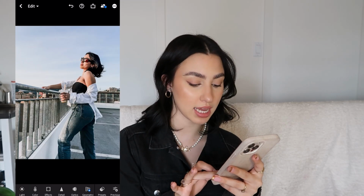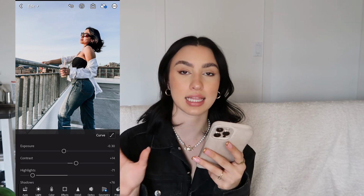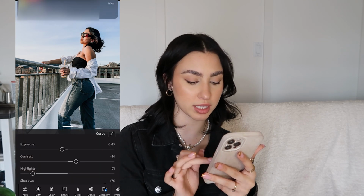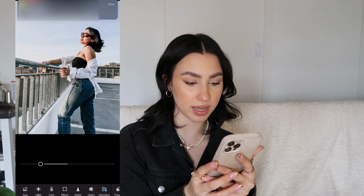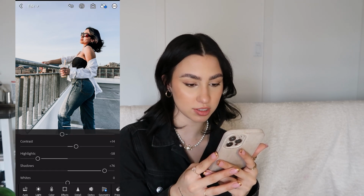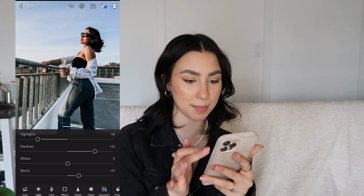After I pick the preset, I go over to light so we can adjust it a little bit because I always feel like it looks a little bit too overpowering. First thing I always do is adjust the exposure, so I always go a little bit lower, and then the highlights I go up because of that white, and then I turn the whites up as well. But that looks a little bit weird on my eye, so I'm going to turn the shadows down a little bit. So I think I'm happy with that.